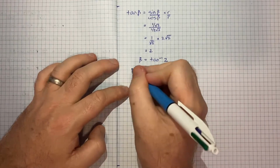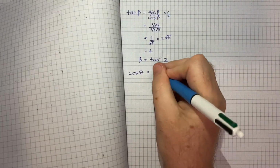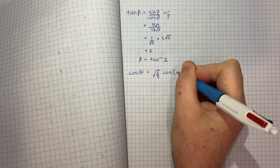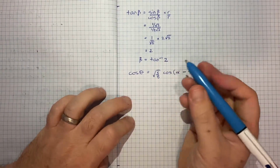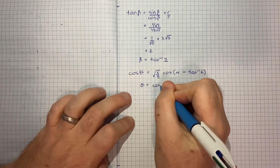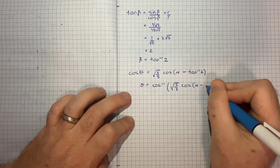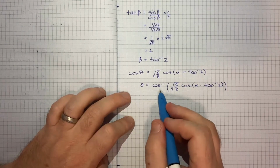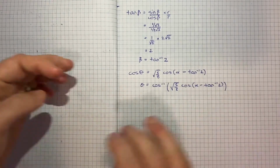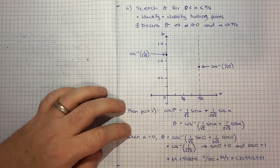Alright, so now I can come back and say cos theta is equal to, we proved that cos theta was equal to this, and we've just proved this is equal to root 5 on 8 times cos alpha minus tan to the minus 1 of 2. So I can then isolate theta. So theta would be equal to the inverse cos of root 5 on 8 cos alpha minus tan to the minus 1 of 2. And that looks like a scary proposition, but actually, as we'll see, differentiating this is relatively easy compared to differentiating this.